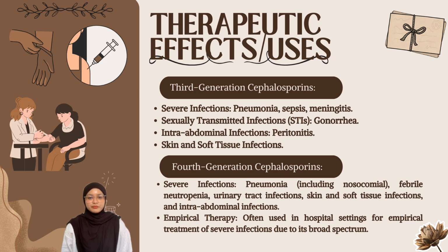Meanwhile, fourth-generation cephalosporins are used for severe and hospital-related infection, such as pneumonia, including nosocomial pneumonia, febrile neutropenia, urinary tract infection, skin and soft tissue infection, and intra-abdominal infection, which is used when the infection is severe. For empirical therapy, fourth-generation cephalosporins are often chosen in the hospital as a first-line treatment for severe infection, when the exact bacteria causing the infection are not yet known.